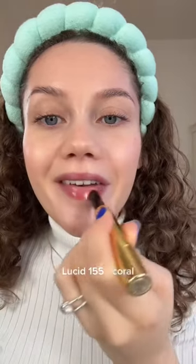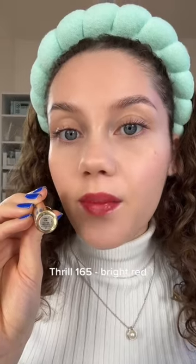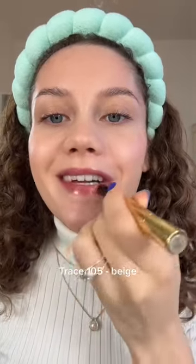This is Lucid, and this is more of a coral. Quite nice for spring, summer. This is Thrill. This is more of a true red. It's a bit brighter than Entice. This is Haze. This gives me like spice and autumn vibes. This is Trace, a pretty orangey tone nude.